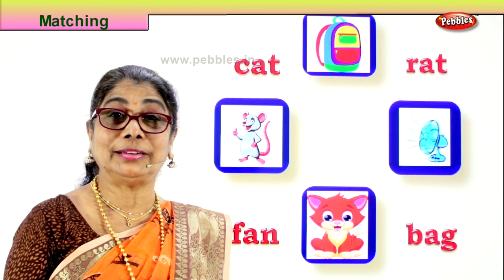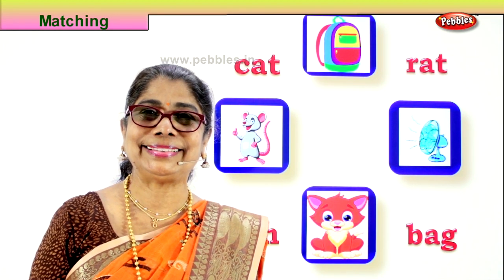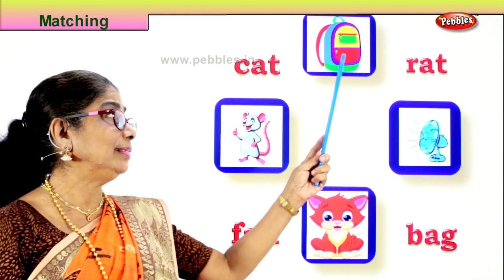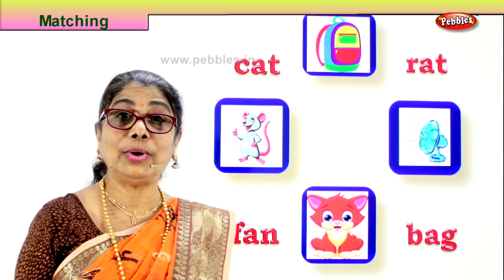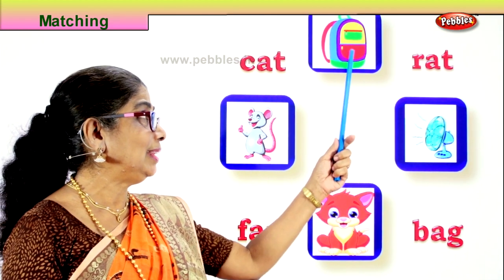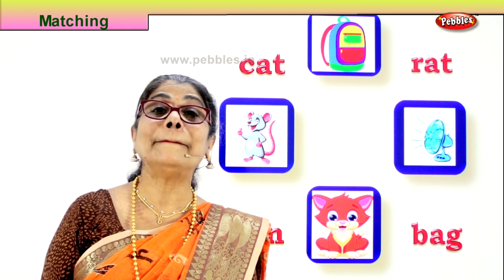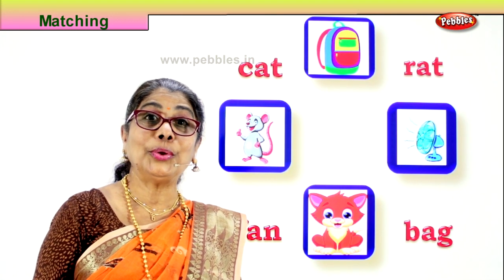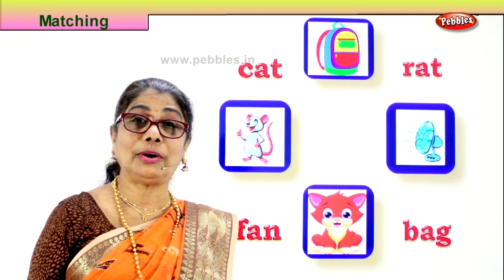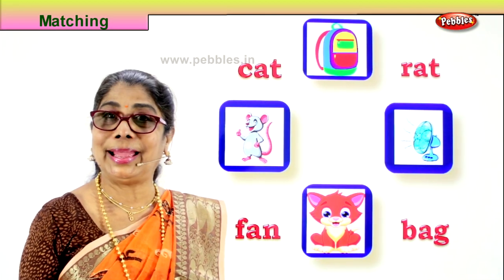Look what we have here. Nice, colorful pictures. You like it? Yes. Now, what is this? Nice red and yellow and blue, and my goodness, what is this? What does it look like? Good. It looks like a bag. What bag? School bag. Your school bag. What do you put in it? You will put your books, pencils, water bottles, snacks. Good. So this is a bag.